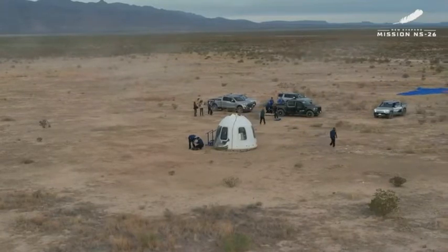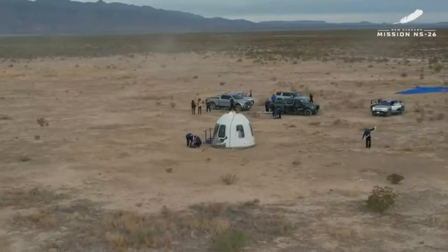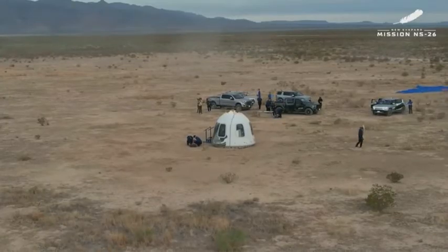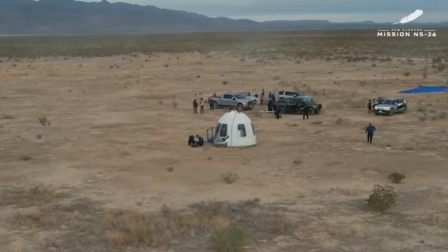But no, not today. It is a nice, clean landing of the crew capsule. You see the stairs have been put there. So we're just moments away here from the egress of our astronauts and the welcome home from their friends and family. Let's take a look.